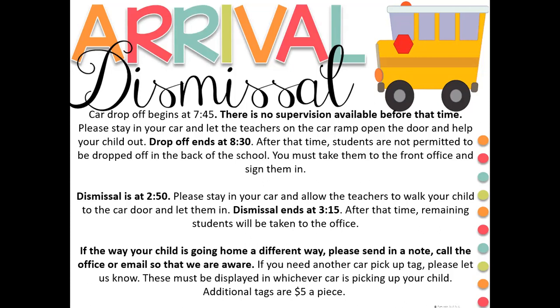If you need another car tag for our Car Rider Pro system, please just let us know. These are displayed whenever you are picking up your child. This is again to ensure everyone's safety. Additional tags are $5 a piece.